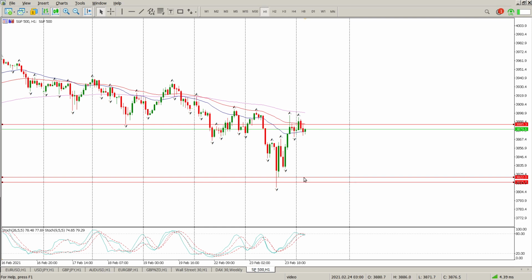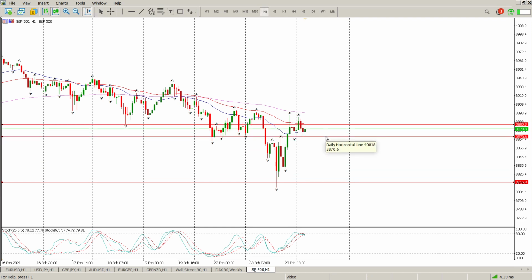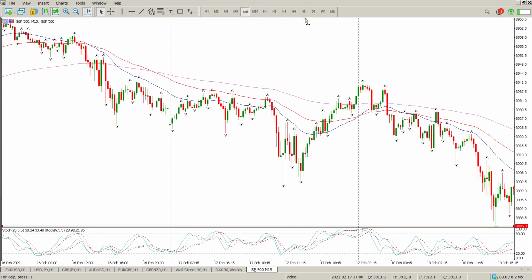So I'm just going to use this one here, and look to the left, you can see what I've done. Just pulled it up to this level. That's where price is. Price needs to break out of that in a direction, one way or another. So there are short scalps on offer at the moment.